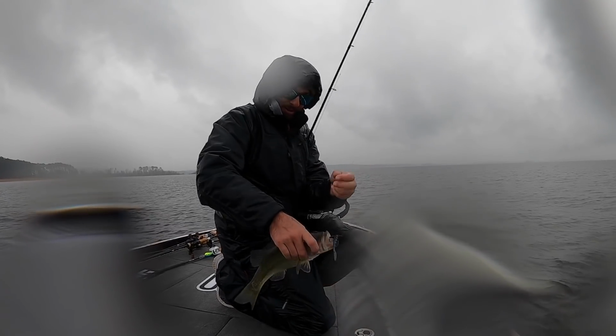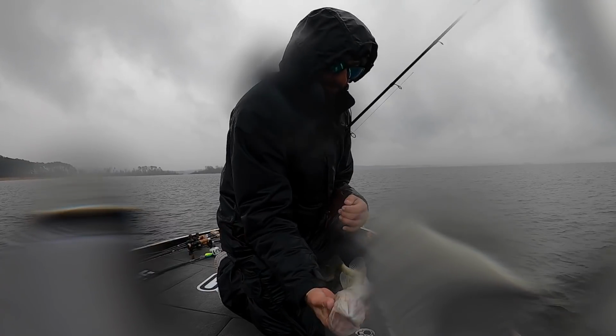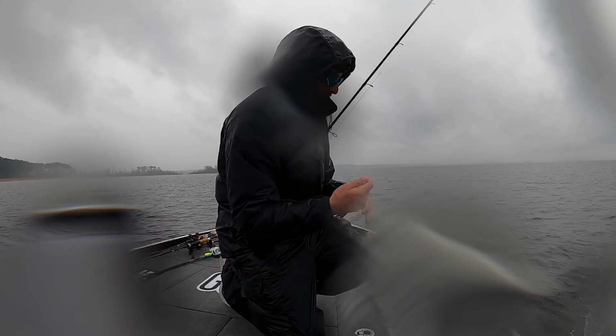Not liking the drop shot. I'm going to see if they won't bite something else now. I know they like the drop shot.